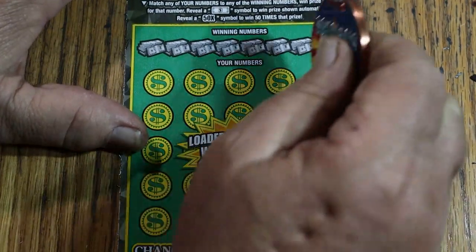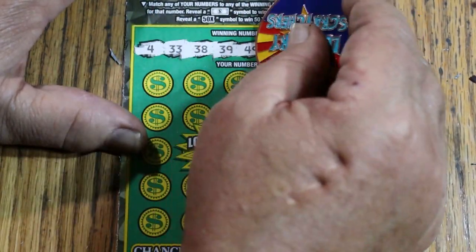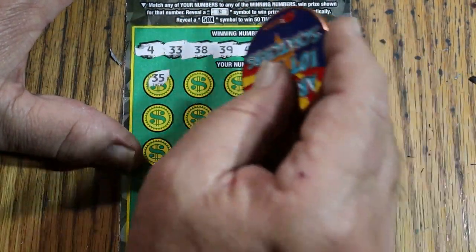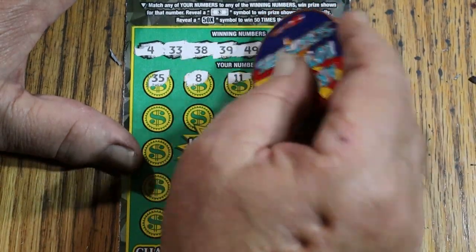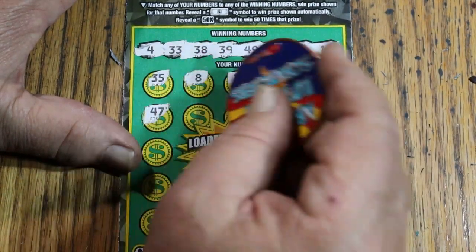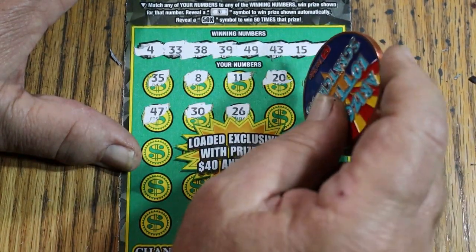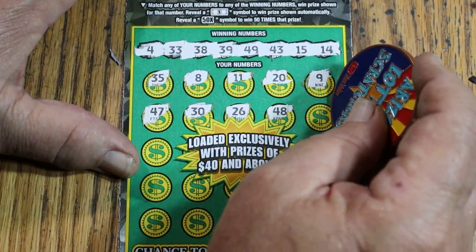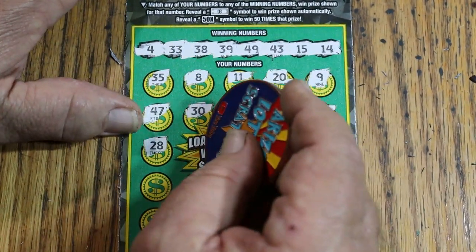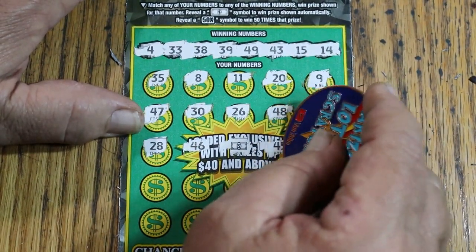All right, ticket number 9. 4, 33, 38, 39, 49, 43, my number 15 and 14. 35. LV's 8. 11. 20. Number 9. 47. 30. 26. 48. My number 15, and we get a win on my number. 28, 46, and a dollar bill for another win.